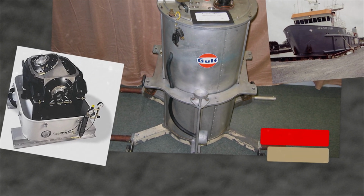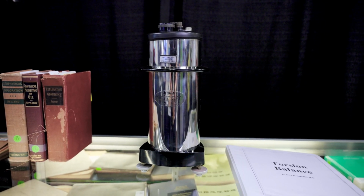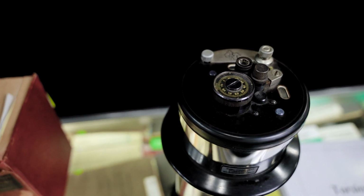Warden meter was built in Houston, developed by Sam Warden. Texas Instruments had gotten wind of his Warden gravity meter, and they were at that time trying to develop a division that would provide geophysical instruments to the industry. And so the Warden gravity meter was the first product that Texas Instruments purchased.